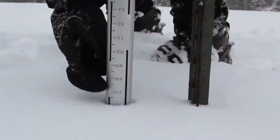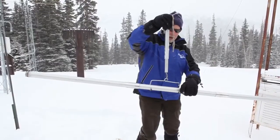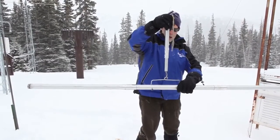Now, while all of this automation is great, it's not foolproof, and sometimes there are inconsistencies in the data. When that happens, scientists actually throw on a pair of skis, have to physically come up here, take a core sample, weigh that core sample, and determine by hand what the snow water equivalent really is.